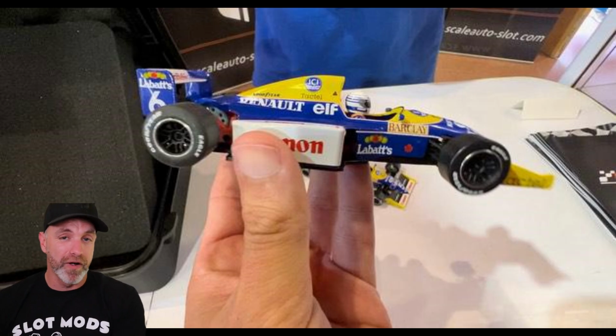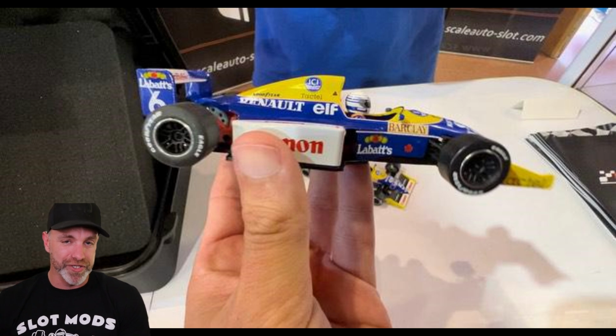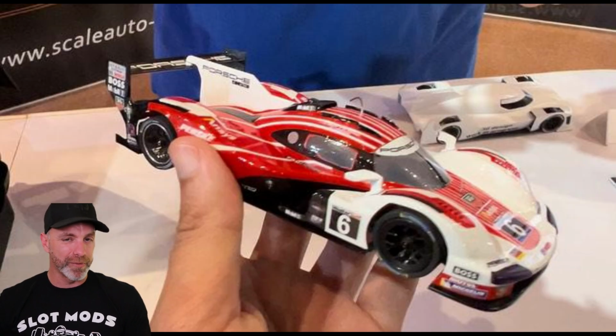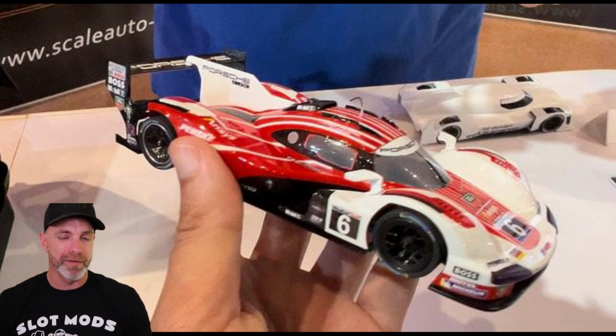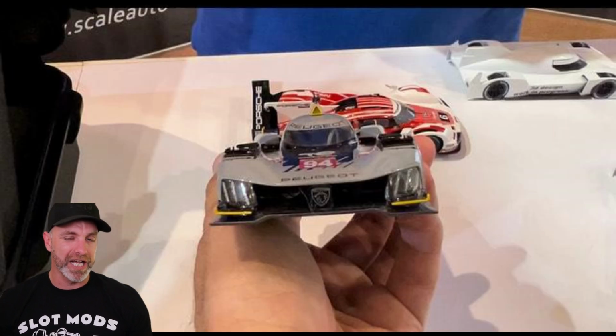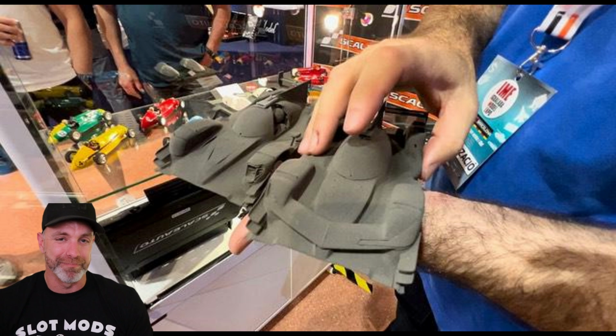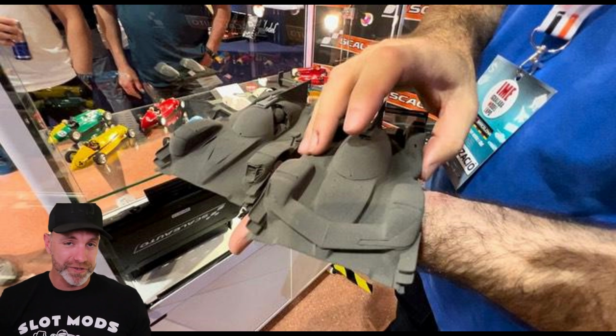So next we have some more info from Scale Auto from the IME show. Now we did see a majority of these from the Slot Car Festival. These were also on display at the IME show in Barcelona. Really cool to see some of the Le Mans cars. There was a question during the week about some of the new Hypercar Le Mans cars, who's making them, is the Peugeot coming? I did answer that with a photo, and here's the confirmation again that the Peugeot is being done by Scale Auto. We've got some 124 stuff in there.